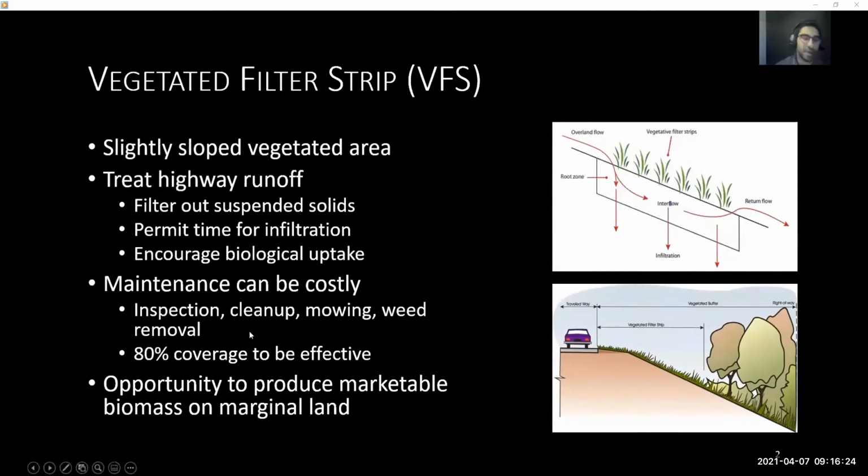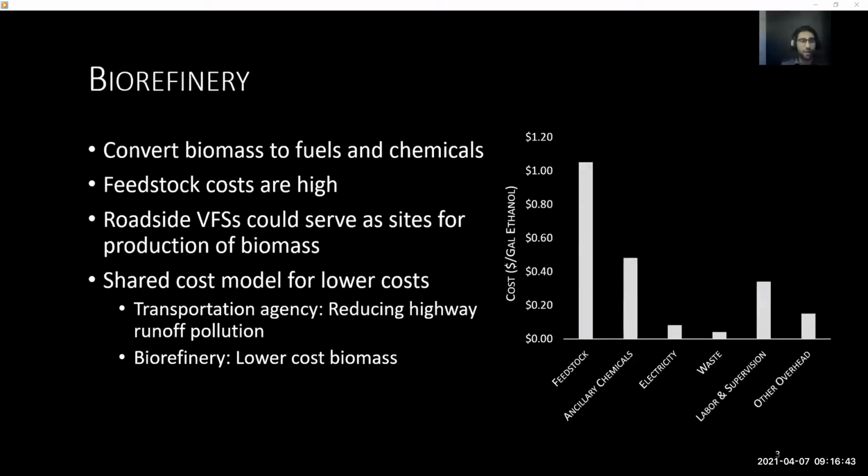It's also important to note that if the vegetation cover of a VFS drops below 80%, it may not be effective. So we come from a bioresource background, so we see VFSs as not only a way to reduce highway runoff pollution, but also an opportunity for us to produce biomass on marginal land. So in a biorefinery, the goal is to convert biomass to renewable fuels and chemicals. However, an issue with biorefineries is that the feedstock costs are very high.